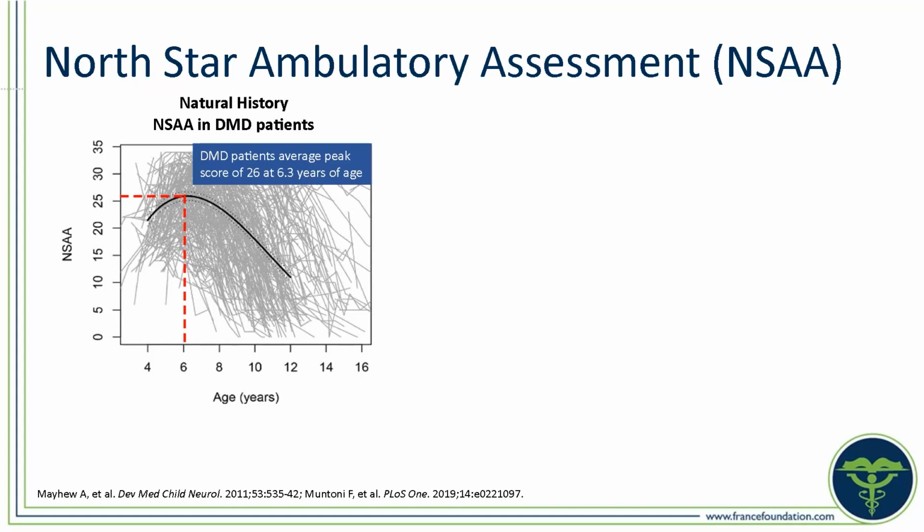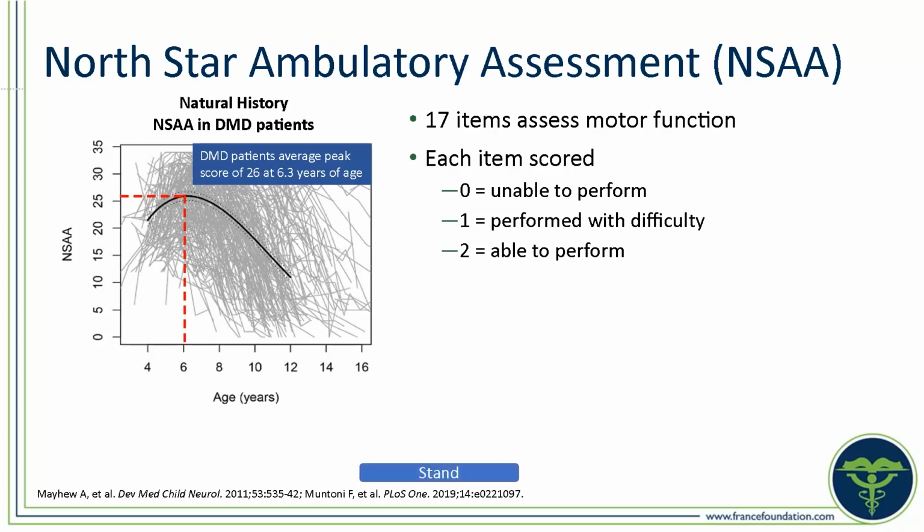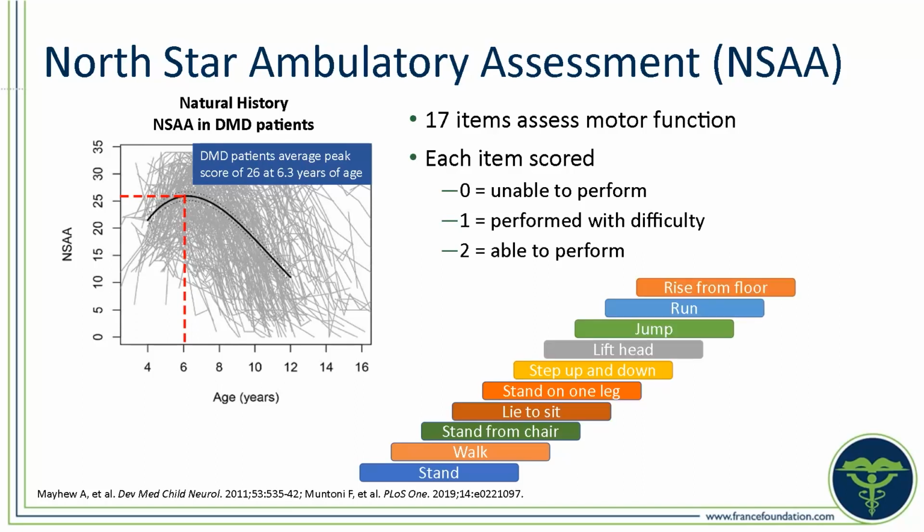This NSAA score is composed of 17 different items, and a patient will receive a score of 0 if they are unable to perform a task, a 2 if they are able to perform a task in a typical fashion, but they will receive a 1 if they perform the task but in an atypical fashion or with a modification. You can see that the tasks that are assessed go from easiest to most difficult. We ask the boys to stand or walk, and then we successively increase the skill level, ultimately ending with asking them to stand on their heels or even hop.